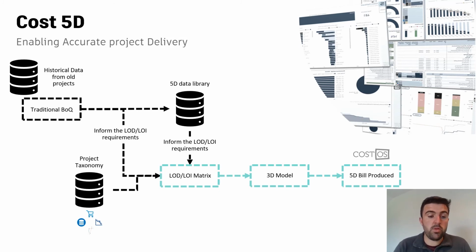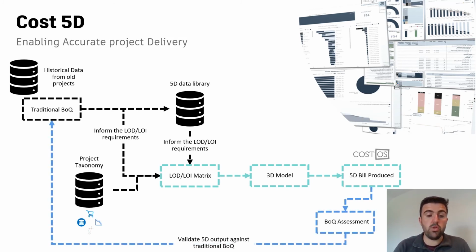Once the bill is produced, we have a checking process to ensure that it is as accurate as possible. We identify any gaps and anomalies and update the 5D library accordingly so future bills won't have the same mistakes or gaps. By following these steps over a period of time, we are able to more accurately and more efficiently produce bill of quantities in the future. Although this is a process that will mature with time, we are seeing real benefits using this process now.